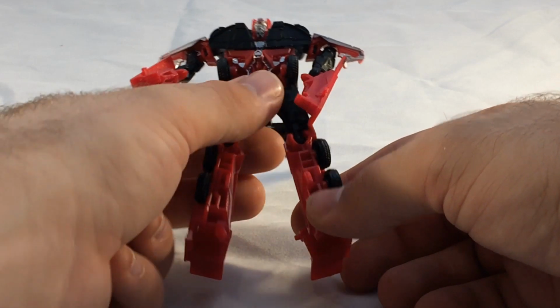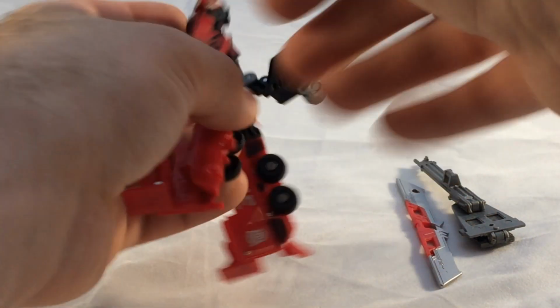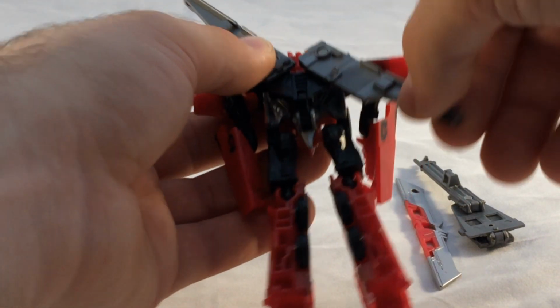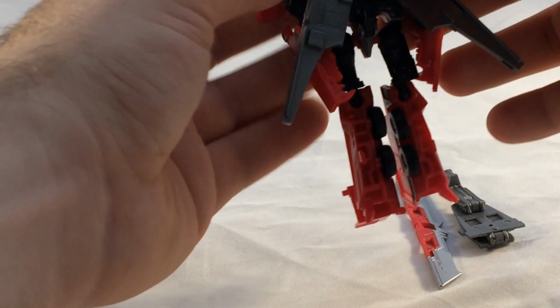You disconnect the legs, rotate them around like so, and then you come around to the back, fold up this part here, push it into the back, and then you bring these down. If all goes well, it actually tabs in somewhere.